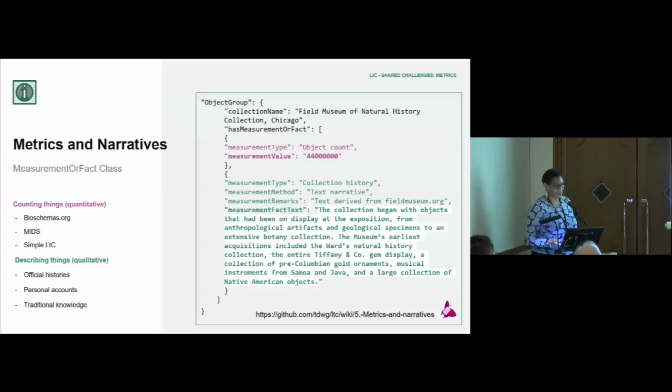And as you can see in this example, you give it a type, object count, and what's the value? That's a big number, 44 million, I think that is. And if you want to talk about your collection history, you use measurement fact text, and there's your text. So you use values for quantitative things, and if you want to describe things, you use the other partner. Measurement fact text belongs to Latimer, please feel free to use it. The other one came from Darwin Core.